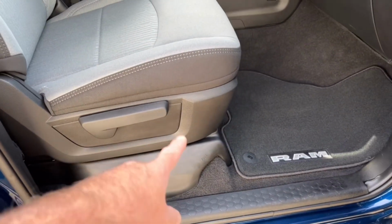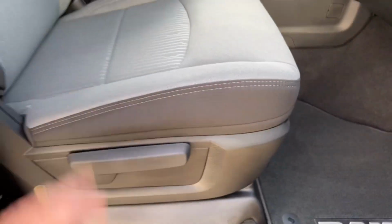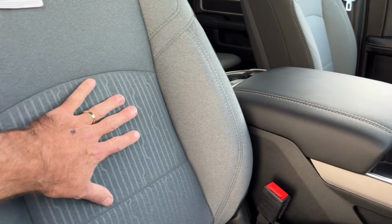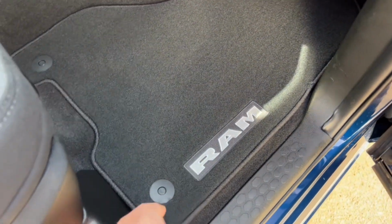Passenger seat is manual. The driver's seat is power, like we talked about earlier. So manual moving means you just got to lift this little bar up here to slide it back and forth. Nice, comfortable seats. They got lots of side bolster support, so they're good and comfortable if you're going on long road trips, that sort of stuff. All-weather mats, or pardon me, the floor mats, sorry.